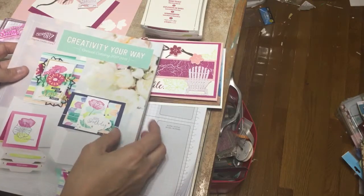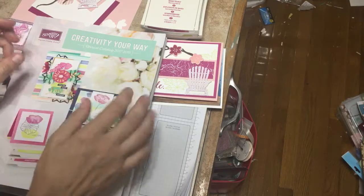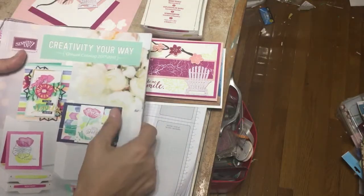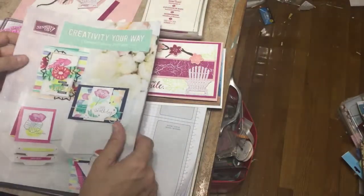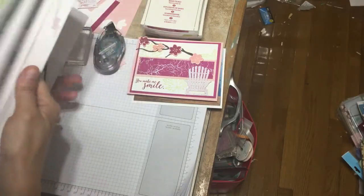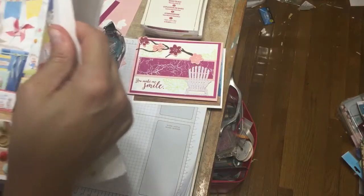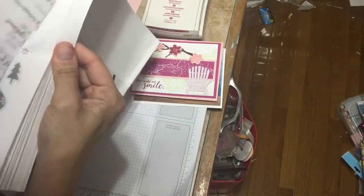I'm so excited. It's June, and of course it's a little bit into June, but June is the start of the new catalog. It's such a gorgeous catalog. I just absolutely love it, and I'm so glad that we finally can show the insides. This is my favorite one. I'm going to be making a card with it soon.